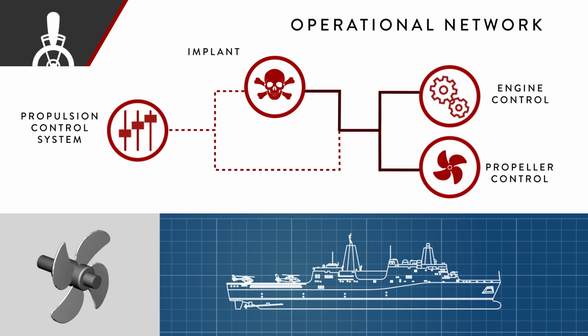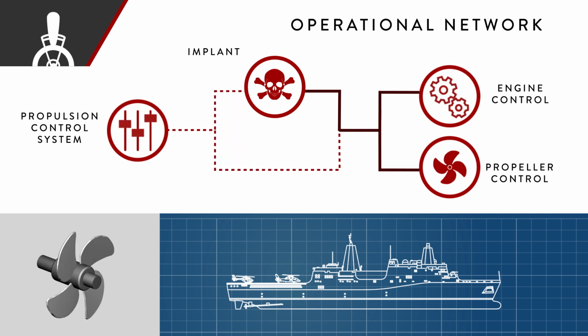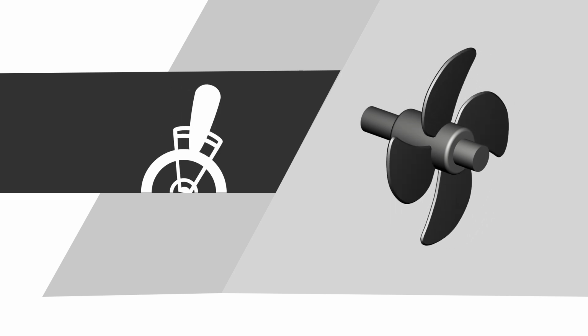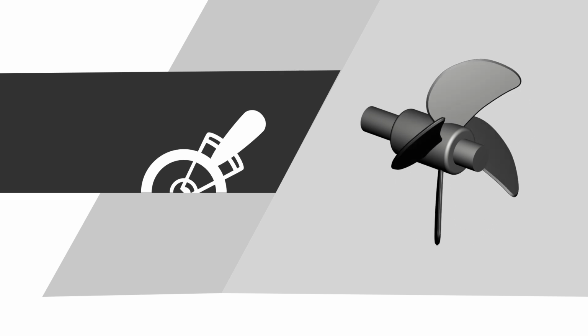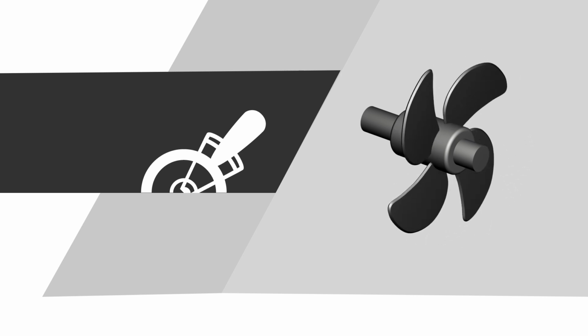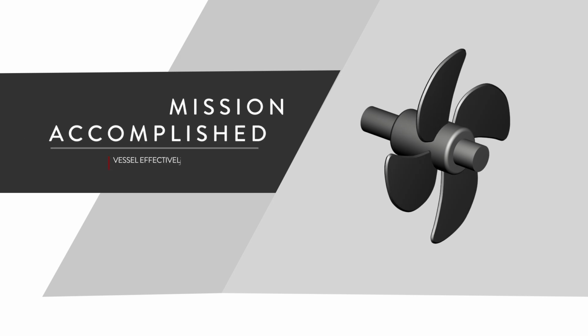The attacker is now able to intercept genuine commands from the propulsion control system and replace them with a series of alternative actions. An invert attack would cause the system to do the opposite of what was expected. Engine on would mean engine off. Full ahead would mean full astern. An alternative attack might involve reduced thrust, so an instruction for full ahead may only deliver 50% thrust. A pitch to zero attack would set the propeller to zero, leaving the vessel effectively dead in the water.